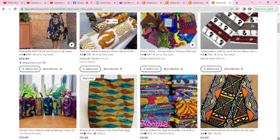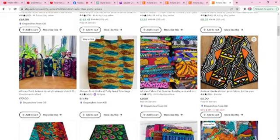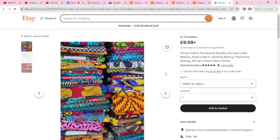So for those of you who are not able to sew and are not even willing or interested in getting anybody to sew on your behalf, this may be an avenue that you can explore. This is Etsy UK. So I am showing you live and direct what people have been patronizing already. Now, what did this person do in their shop? Just got materials and brought them in and sold them.